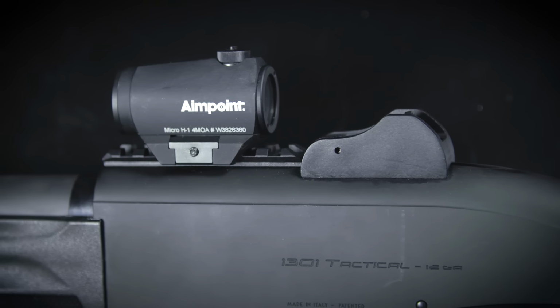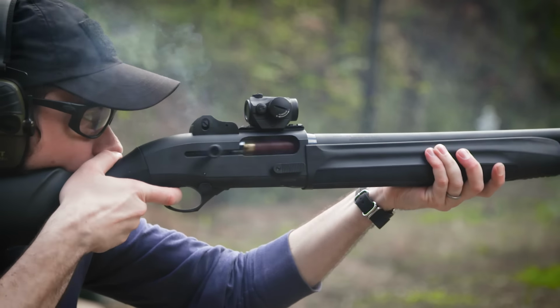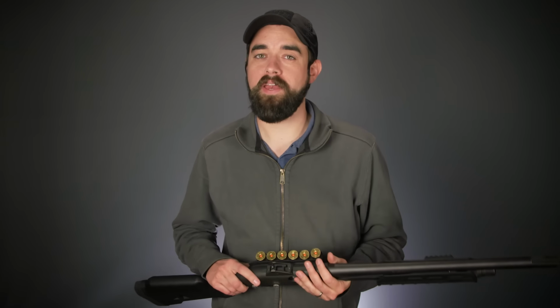If you have a rail on top of your receiver for mounting optics, a quality red dot might be the quickest and easiest type of sight you can get on a shotgun. Just keep in mind that sight is going to take a pounding if it's mounted on a 12 gauge, so I would stick only with the top shelf optics brands like Aimpoint.